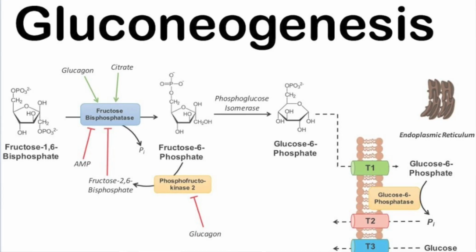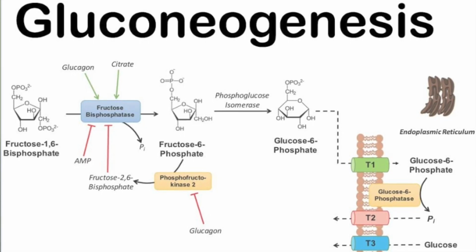Some of the mistakes that you want to avoid when first starting the keto diet includes 1, eating too much protein. You want to remember to consume only moderate levels of protein because if you eat too much, it can actually convert to glucose through a process known as gluconeogenesis.